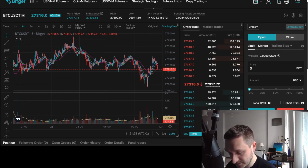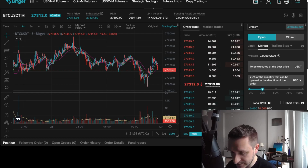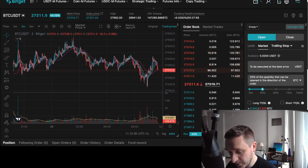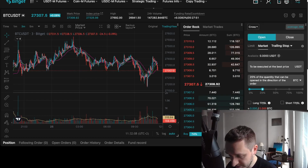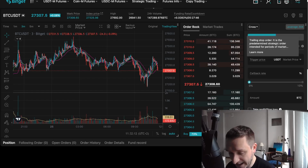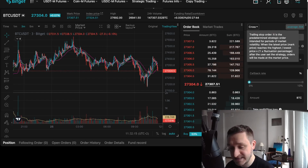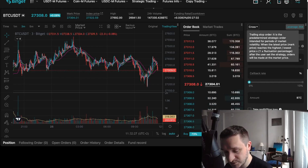Again, you can put the limit price. You can see how much of the portfolio you want to use for that position. You can do market orders, but you can also do a bunch of trailing stops, post only, or triggers. Everything is explained here. For example, if I go to trailing stop, I can click on the i here and learn more to understand what a trailing stop order is doing. In this case, you can see that it is a predetermined strategic order intended for periods of market volatility when the latest price, mark price, reaches the highest or lowest price.